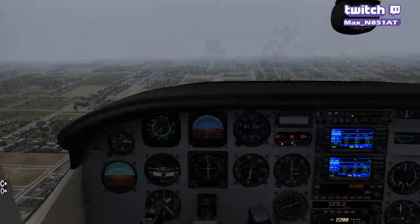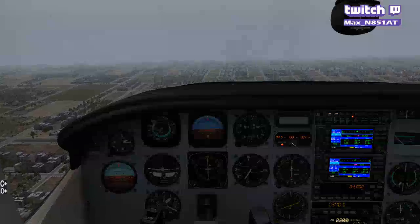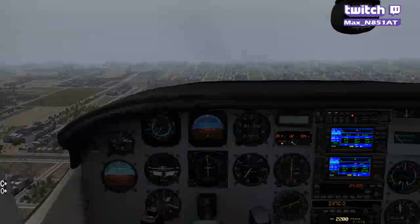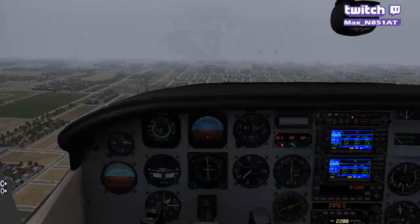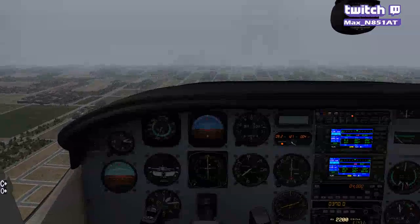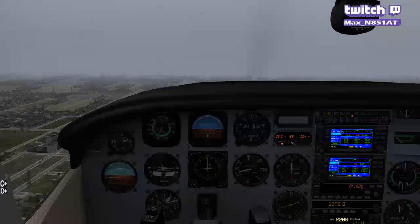How good is this for visibility though? Oh gosh. Yeah, I'm way too low. I really need to just level off here, so I'm just gonna trim that out. But otherwise, I think we're doing well on the localizer.